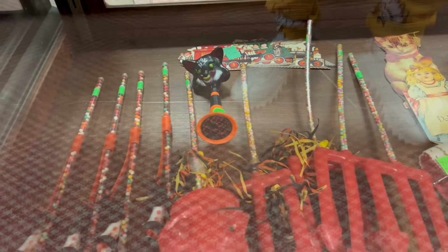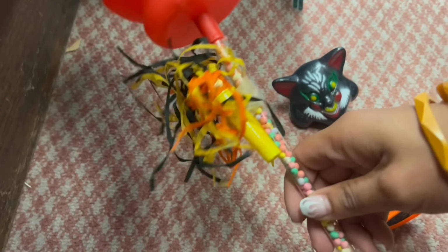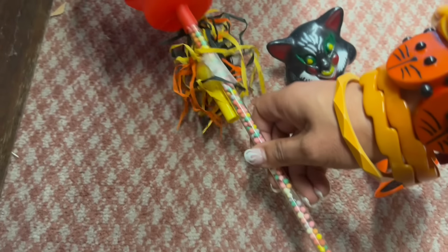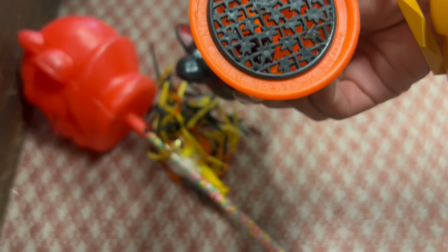Oh my god, look at the clown noise. The devil? What? Hold on. This is insane. $35. I'm buying that. $30. Wow, I'll take that. Fun World, Black Cat.